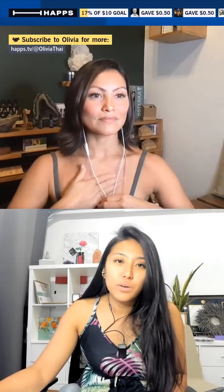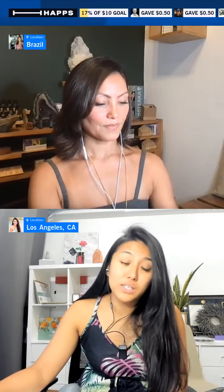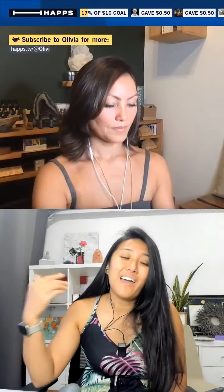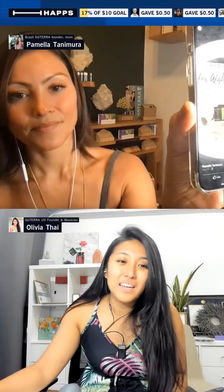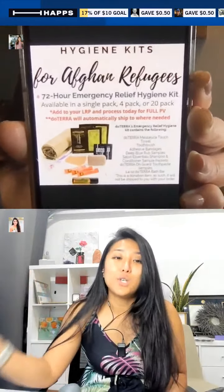So, this is how we're going to be helping out the Afghan refugees. doTERRA is putting together these 72-hour emergency relief hygiene kits that include a towel, some tea tree oil for any scrapes, cuts, immunity, respiratory things. We all know we need that right now. It comes with a toothbrush, toothpaste, adhesive bandages, pain cream, shampoo and conditioner, and a bath bar, because there are thousands of Afghan refugees landing in the US daily, and these people are escaping the oppressive and abusive Taliban. Last week, over 12,000 refugees landed in just the DC area alone. Every single day, there are thousands of people flying into the airport. That is the emergency relief kit that we'll be sending to each of these families. Every $25 in contribution goes towards one 72-hour emergency relief kit. And so anything helps.